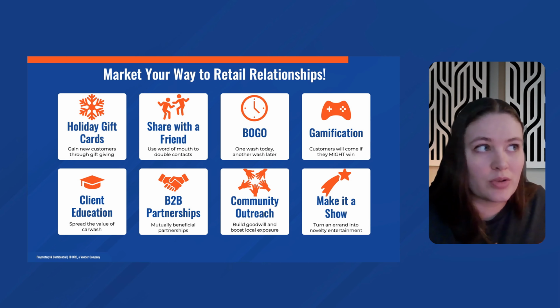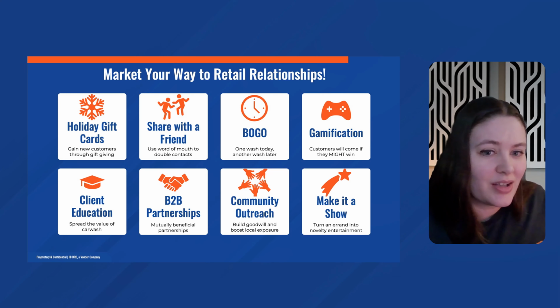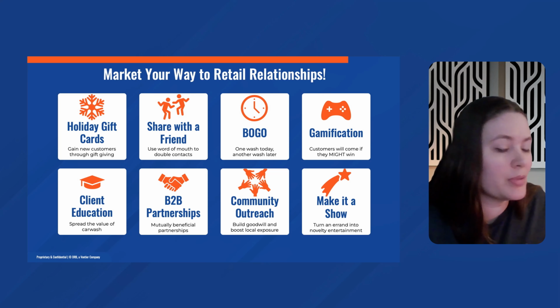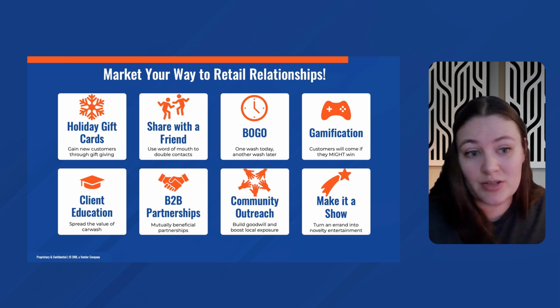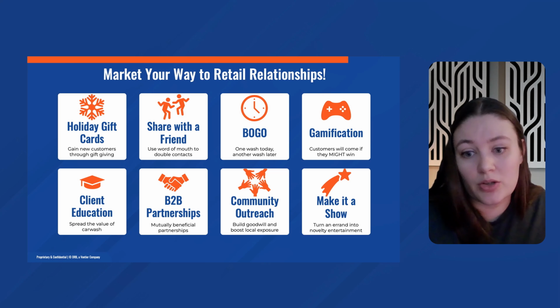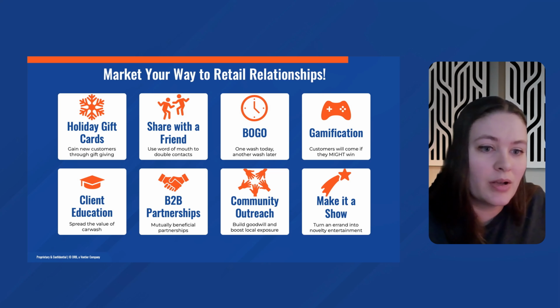Gamification, so any sort of a raffle, an app game, anything like that, customers will come if they think they might win. If there's an opportunity, if it's fun, they're going to show up. Client education, first of all, spreads the value of car wash, so more customers understand why it's so valuable to them, but it also presents yourself as a business partner who's supporting your customers, and so it creates more of a relationship with them.